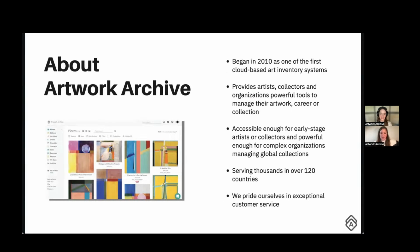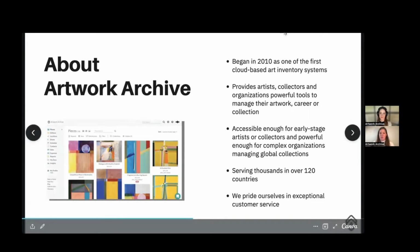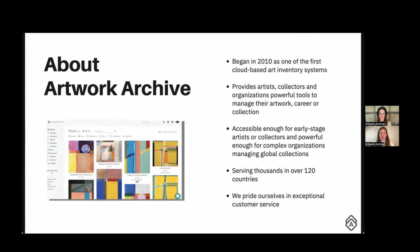If you aren't familiar yet, a brief history of Artwork Archive. We began in 2010 as one of the first cloud-based art inventory systems. Our aim is to provide artists with the tools you need to get organized and manage and grow your business. It's our passion to build the most intuitive, powerful, and reliable tool for art management so that you can spend more time in the studio. Right now, we're serving artists in over 120 countries.